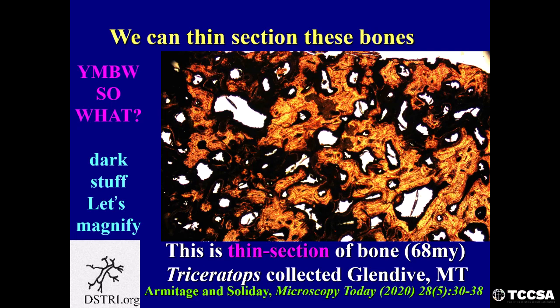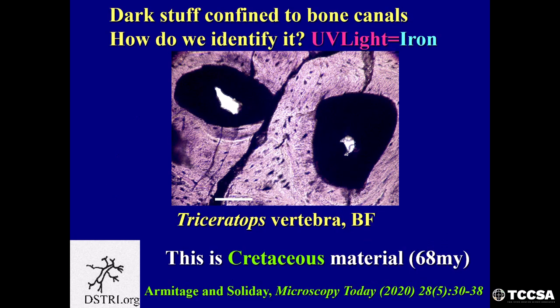You know, some of these canals, these are canals. The open spaces, that's a bone canal. So in there would have been a blood vessel, a blood vein, and a nerve, right? They would have been traveling through there. But there's all this dark stuff. Well, let's magnify like this guy right here. Let's just look at that at a little higher magnification. And here it is. Here's the bone canal. But what is all this?